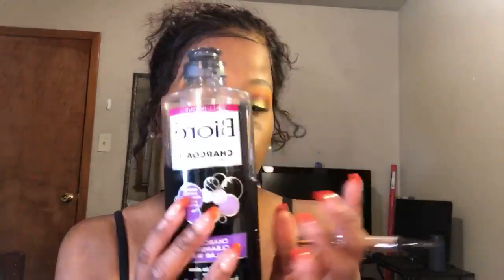Also, when you're out on the road, you can get the small travel containers from the travel section and use this. This is a really good product when you want to take off your makeup and not really wash your face. You can take this off, and it takes your makeup off really, really well.